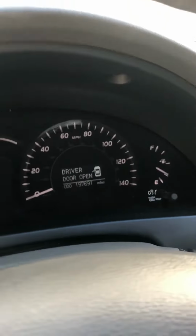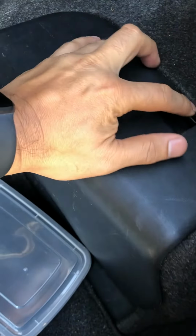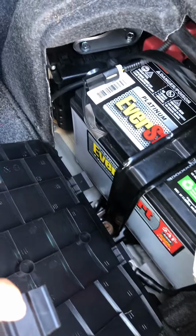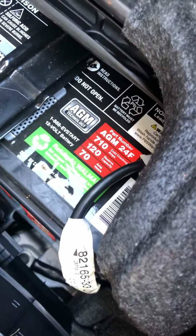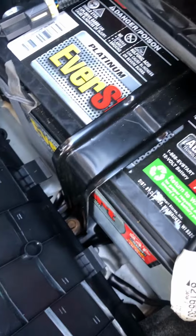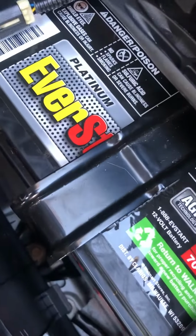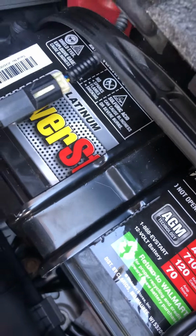Oh, I forgot. I also got a new battery for this. I'll show you. I'm gonna open up the hood. I mean the trunk, rather. And yep, the 15-year-old battery died, so I replaced it with this one. It's a Walmart battery, around $170. So you don't need to buy from Toyota or the dealership for $400 or $350. And the sensor, you could just take it out from the old battery and put it here. There's a wire for that specifically.